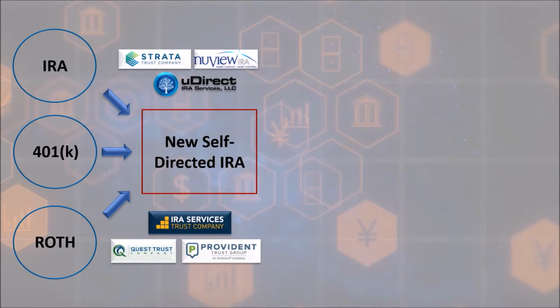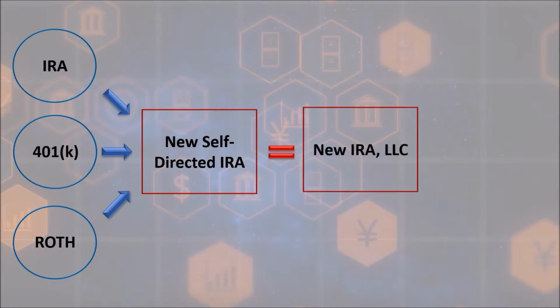Once you've opened and funded your SDIRA account, you can choose to use the SDIRA company as your custodian, where you have to fill out paperwork for each investment transaction and wait for them to make the transfer. Or you can create a limited liability corporation where the LLC is 100% owned by the SDIRA account. The LLC then opens a checking account that can be funded by your SDIRA account. And you now have checkbook control over your own money.